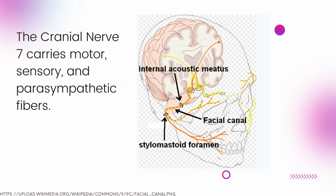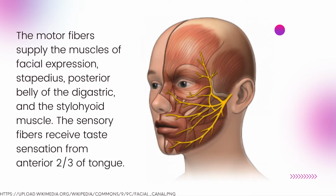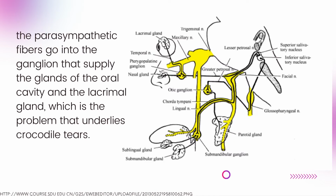facial expression. The cranial nerve 7, which is the affected nerve in Bell's palsy, carries motor, sensory, and parasympathetic fibers. The motor fibers supply the muscles of facial expression, stapedius muscle, posterior belly of the digastric, and the stylohyoid muscle. The sensory fibers receive taste sensation from anterior 2/3 of the tongue, while the parasympathetic fibers go into the ganglion that supply the glands of the oral cavity and the lacrimal gland, which is the problem that underlies crocodile tears.